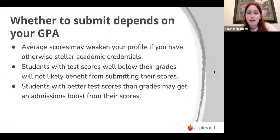So it could also depend on your GPA, right? Average scores may weaken it if you have a great GPA, right? Maybe you're an excellent student, but you're just a bad test taker. You get really anxious. That would actually hurt you, right? If you're like, well, that doesn't make sense why their test scores are lower than what someone with this GPA would be expected to have, right? So students with test scores well below their grades, that doesn't tell a cohesive story. There's something missing there.